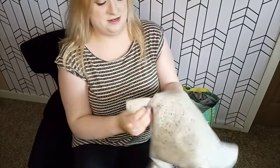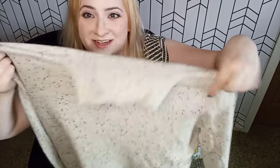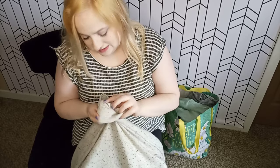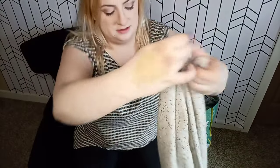This is an adorable Everlane sweater, and it kind of looks like the aqua cashmere sweater that I picked up prior in one of my previous hauls. However, this is Everlane, and it is a size small. Super cute, should do well. Everlane tops always sell very quickly for me, especially when they're in excellent condition.